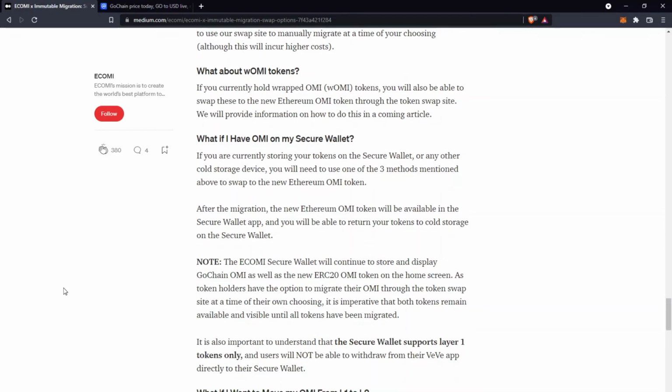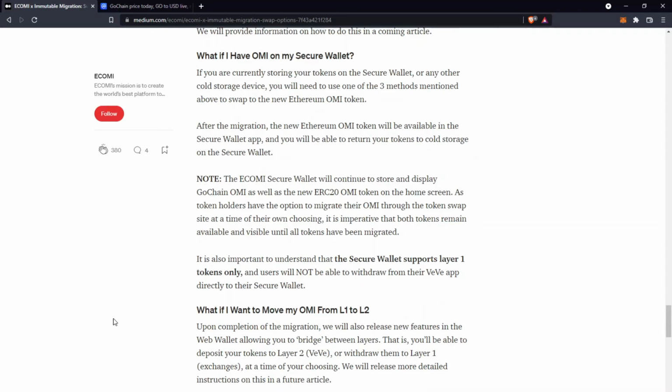What about wrapped OMI tokens? If you currently hold wrapped OMI, you will be able to swap these to the new Ethereum OMI token through the token swap site. We will provide more information on how to do so in a coming article. What if I have OMI on my secure wallet? If you are currently storing your tokens on the secure wallet or any other cold storage device, you will need to use one of the 3 methods mentioned above to swap to the new Ethereum OMI token. After the migration, the new Ethereum OMI token will be available in the secure wallet app, and you will be able to return your tokens to cold storage on the secure wallet.